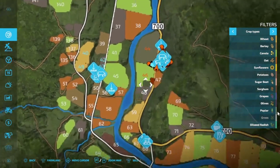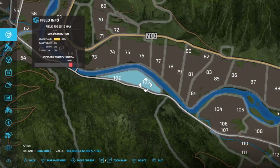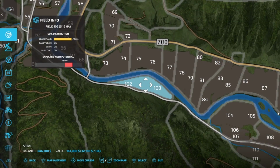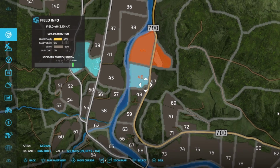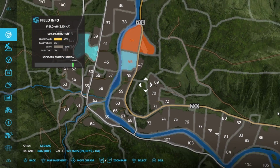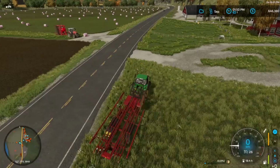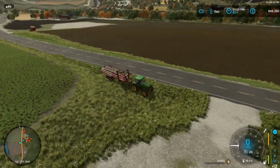But, yeah, so what we did is we just went ahead and we sold these two fields, 102, 103. I mean, it was one field set up. It's 167,000. We ended up purchasing this, which is 120,000. About a 30,000-40,000 difference, so it's not a terrible amount. We may actually have made a little bit of money, but we got a field right next to us now. We don't have to go all the way down there. So that way we can do this.